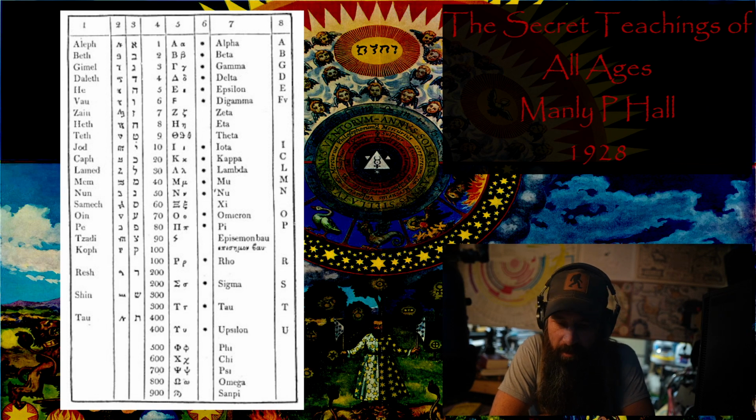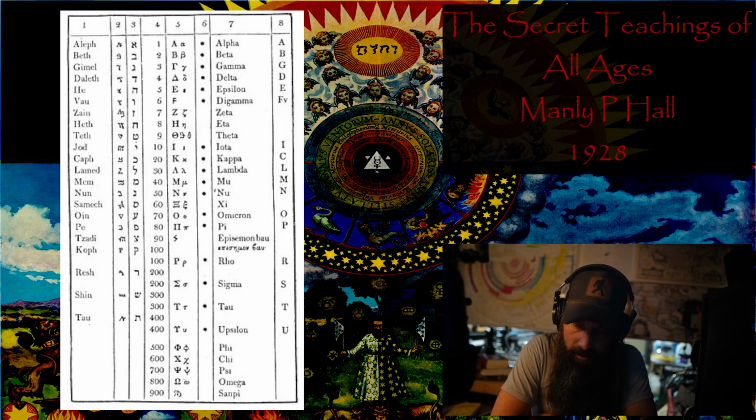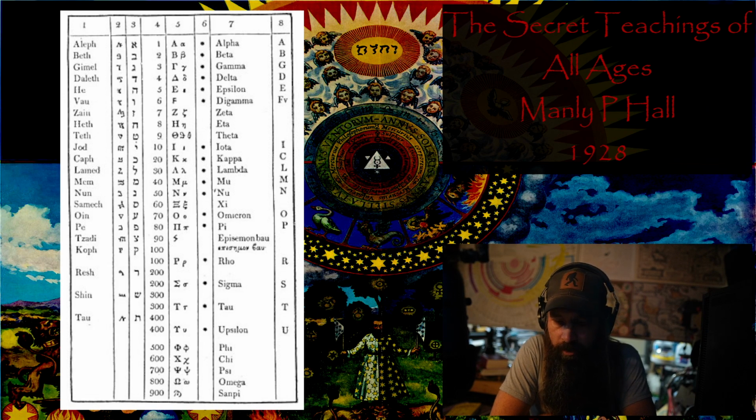The one differs from the monad in that the term monad is used to designate the sum of the parts considered as a unit, whereas the one is the term applied to each of its integral parts. There are two orders of number, odd and even, because unity, or one, always remains indivisible. The odd number cannot be divided equally.